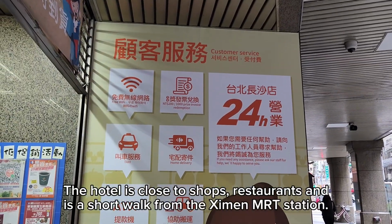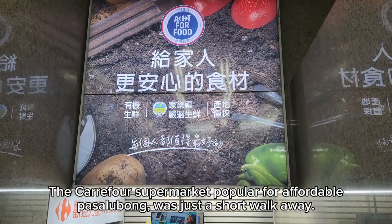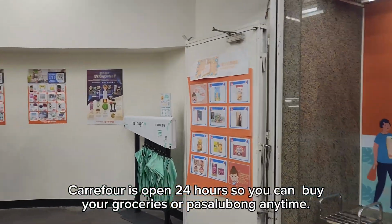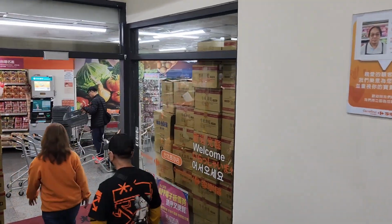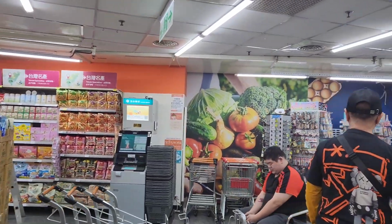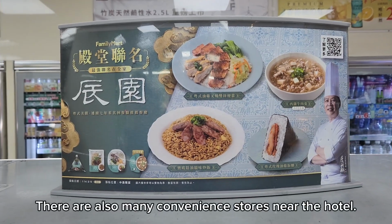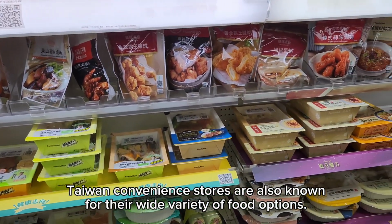The hotel is close to shops, restaurants, and is a short walk from the Ximen MRT station. The Carrefour supermarket, popular for affordable pasalubong, was just a short walk away. Carrefour is open 24 hours, so you can buy your groceries or pasalubong anytime. There are also many convenience stores near the hotel. Taiwan convenience stores are also known for their wide variety of food options.